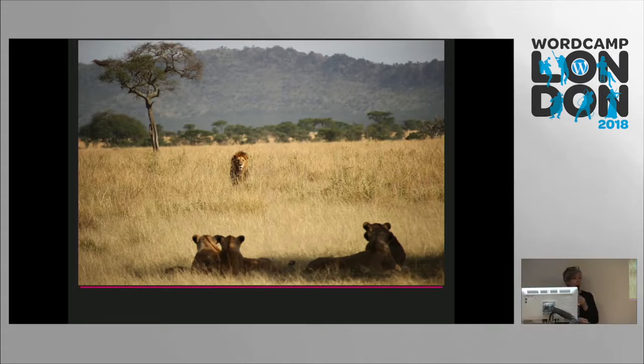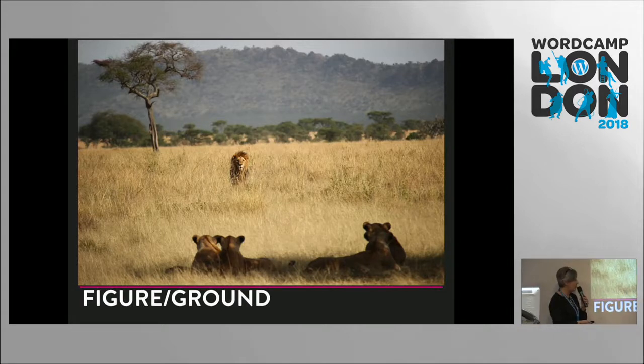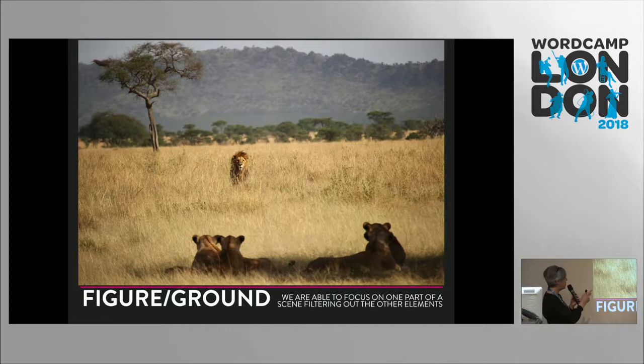This is called the principle of figure-ground organization, which basically is the ability to focus on one part of a scene, filtering out the elements that are not necessary to us. In this case, we know that the lion is the most important element in this scene, even though it's quite small, but basically it's survival. So the most important element in a scene appears in front of everything else, and the rest blurs back because it's not as important.